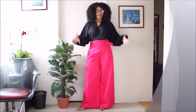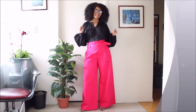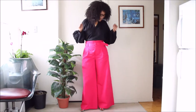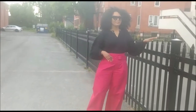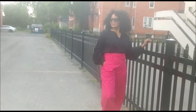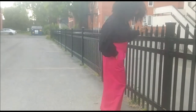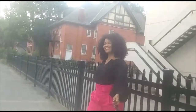So with this look, I'm giving you office chic, because I went into the office today to grab a few things. So yes, I did manage to go outside and test these pants. It definitely stood the test of time. Today was about 40 degrees Celsius, guys, and it was cool under my pants. So this is definitely a keeper.